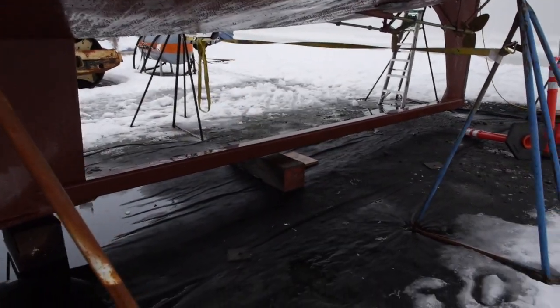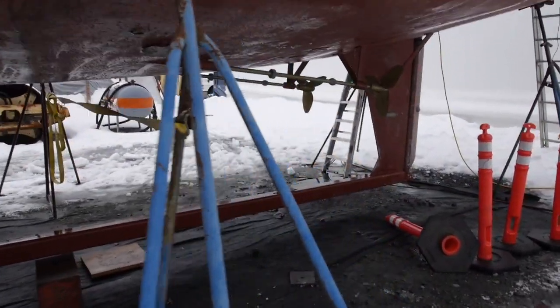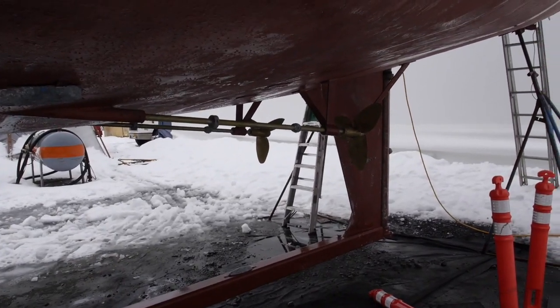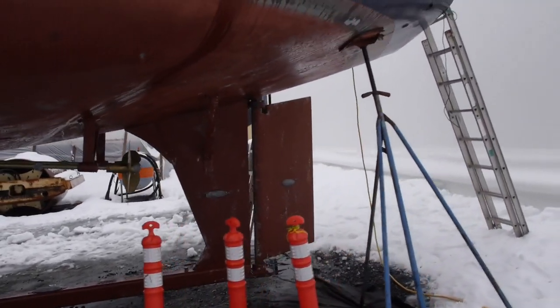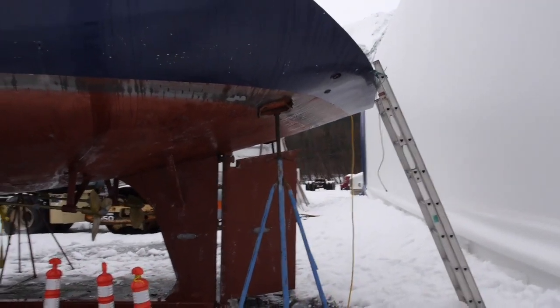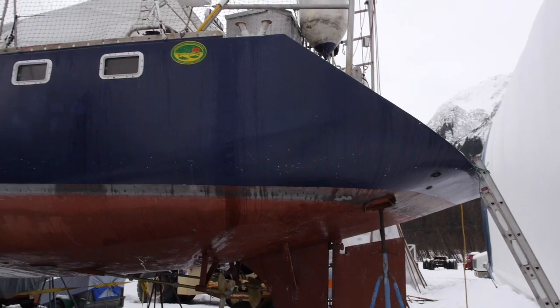You're looking at the keel structure and the massive beam that connects the rudder and the skeg with the keel itself. That's for additional strength when lifting the vessel and structural integrity as well. Has a very large rudder and skeg for protection and for steering.